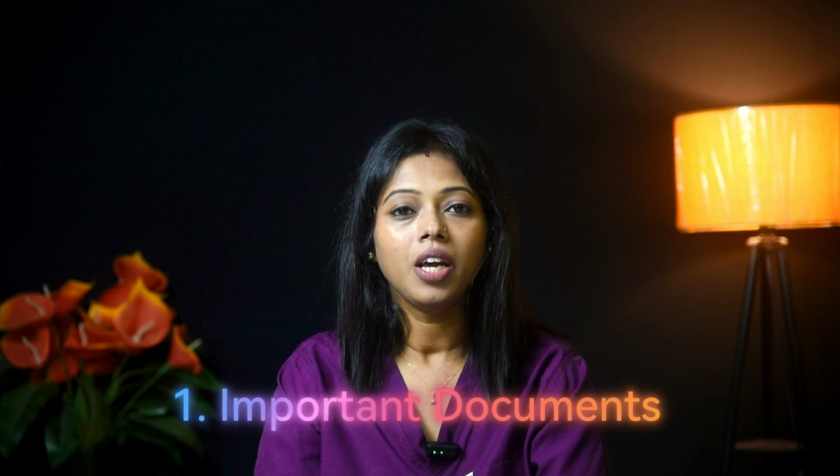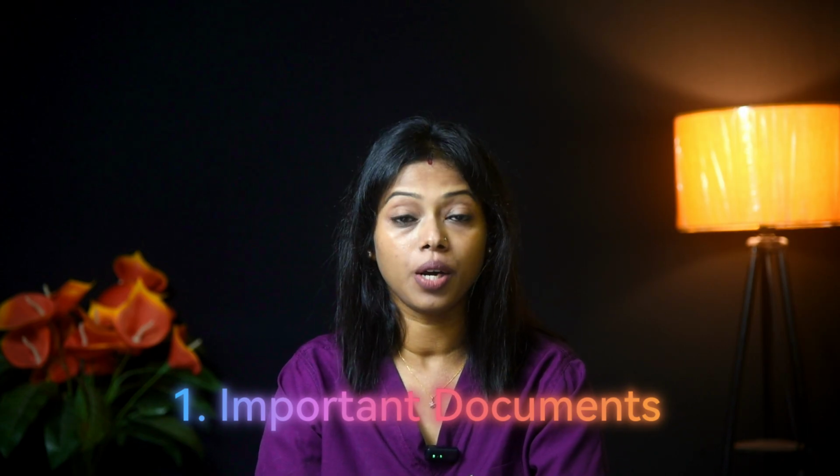So first, come to the documentation. In documents, what you should take first is your ID card. Second is your husband's ID card Xerox. Third one is your insurance paper, if you have one. Fourth one is your hospital papers or the hospital reports.